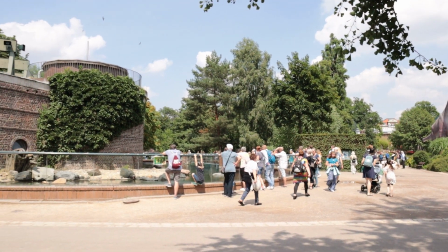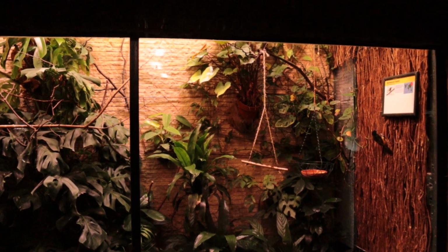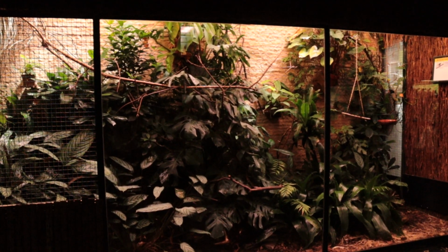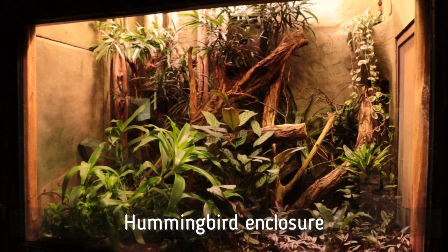But what do you say we just get into one of the buildings, because often that's the place where you find cool stuff. The first building had a lot of interesting tropical birds. Now I really enjoy looking at birds because I think they're beautiful, and also because I teach about birds, so the more footage I can get of birds, the better.